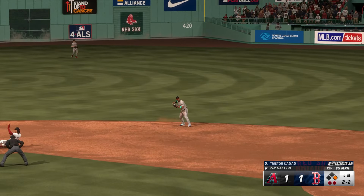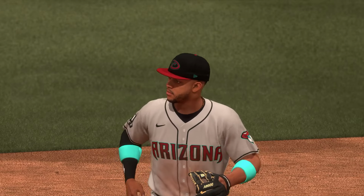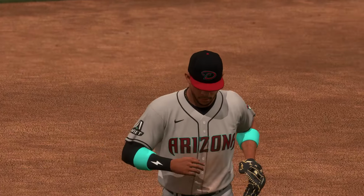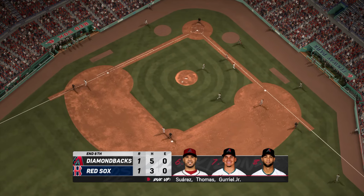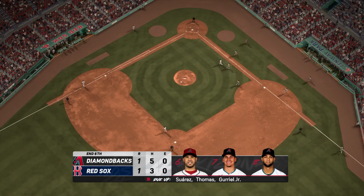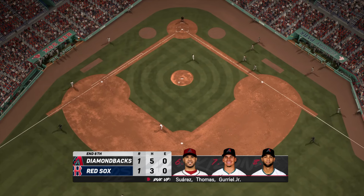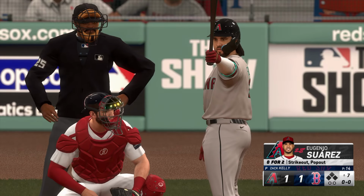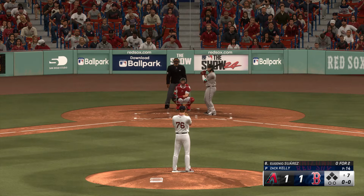Smoked on the ground a second. Fires over to first. And that's the third out. One left for the Red Sox. Score remains tied 1-1. Top of inning number seven. And now, Eugenio Suarez.